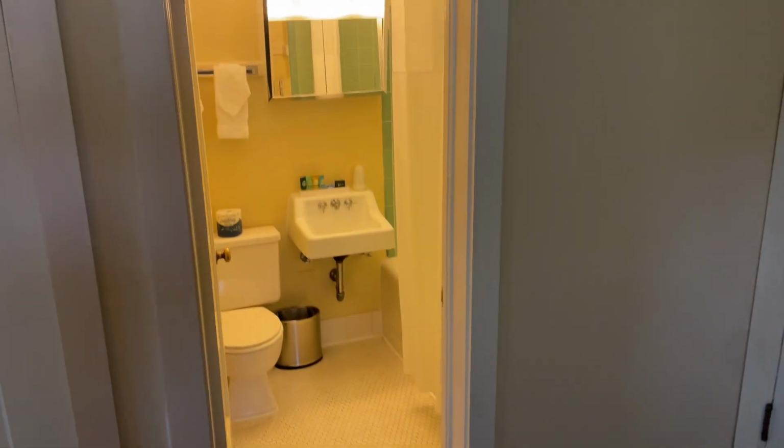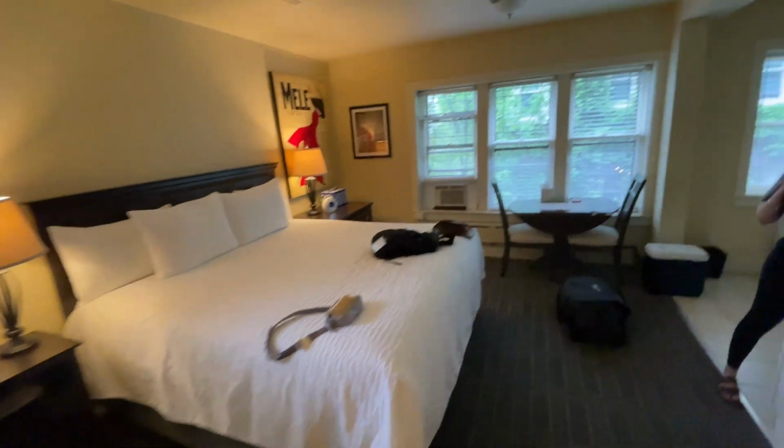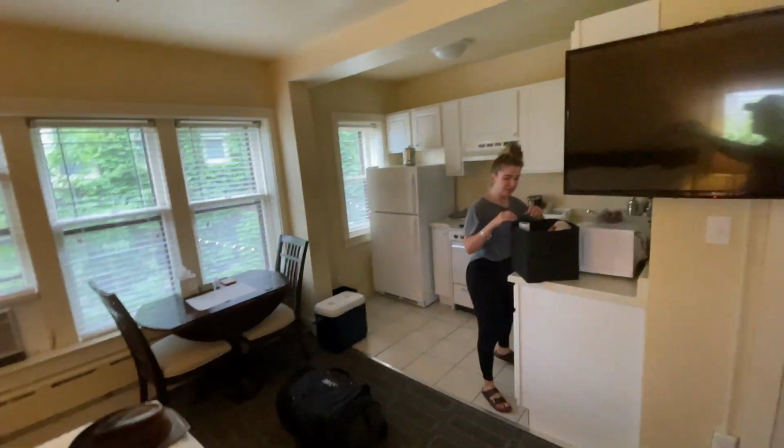Made it in our room. It's like a little apartment. So, front door, bathroom. Here, let me go widescreen. Boom! Little closet, bed, and then a little kitchen. But yeah, we're gonna get settled in and then hang out for a little bit.